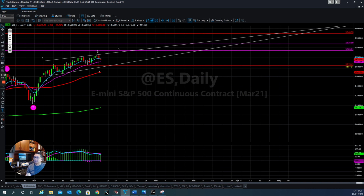A lot of people try to sell and get out, but the buyers step back in and put it back up. So overall it's still bullish, and we still stick with the bull side.